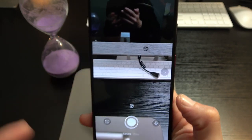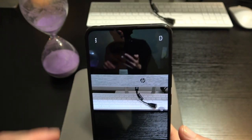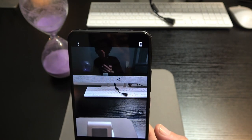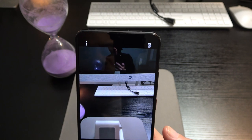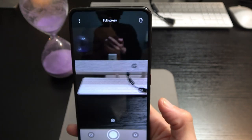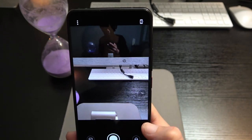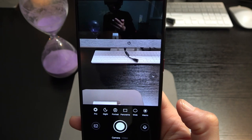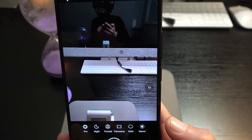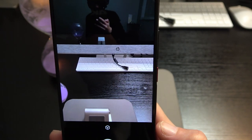Haven't taken any photos, so this is our gallery right there, this little icon. Now, let me see, what is this? Ah, okay, so that's the screen orientation. Okay, so now it's in 4x3. See that little icon right there at the top? Now we've got full screen. So let's just go to 4x3 real quick. All right, so you can get a better look at the different options. Again, Pro, Night Mode, Portrait, Panorama, Wide Angle, and Macro.